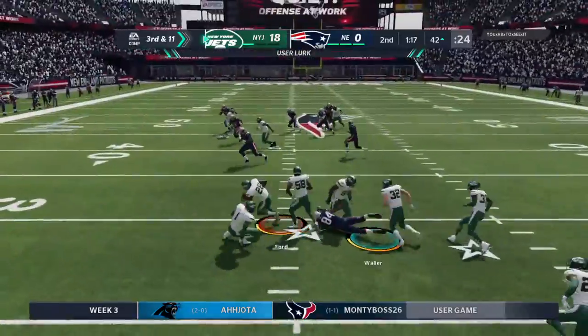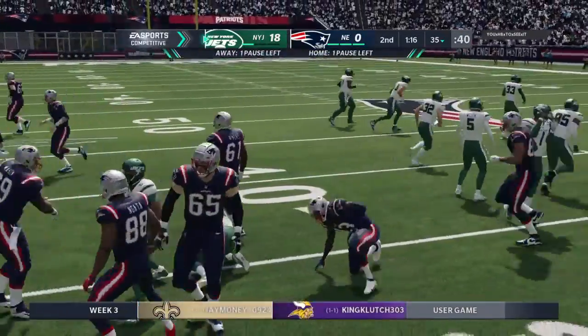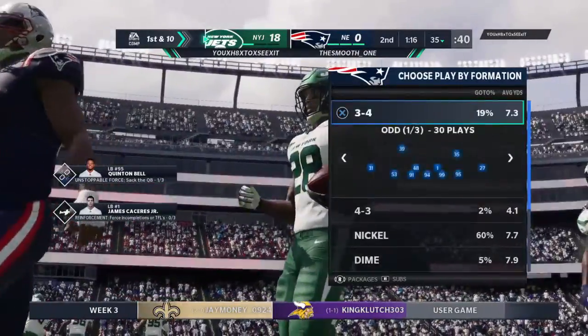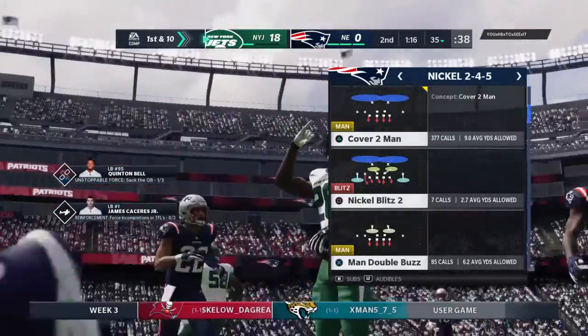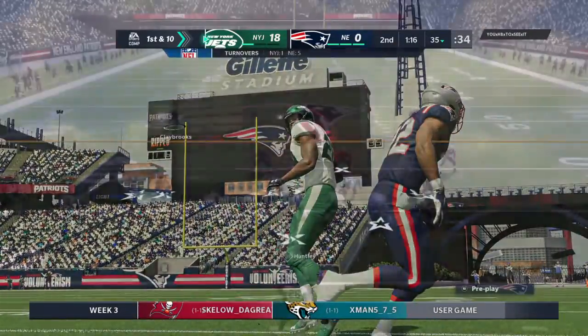And his pass is intercepted for the 4th time today. Picked off at the 30. And the return here is stopped at the 35-yard line. They'll take over first. We haven't even escaped the first half, and he's already thrown 4 picks.